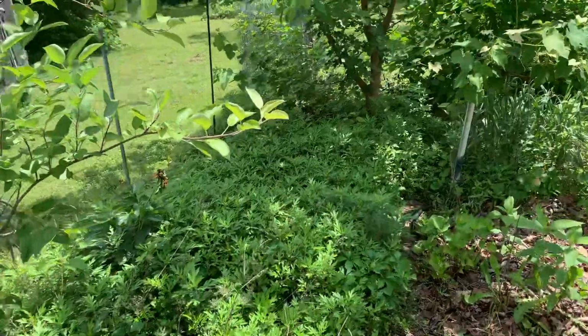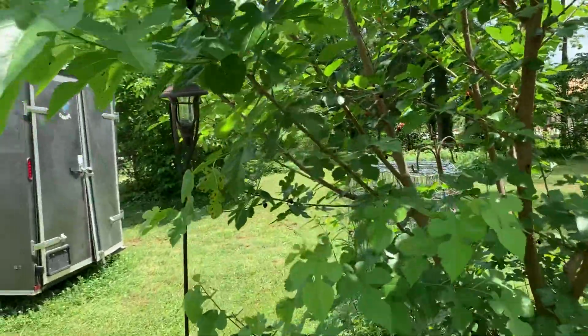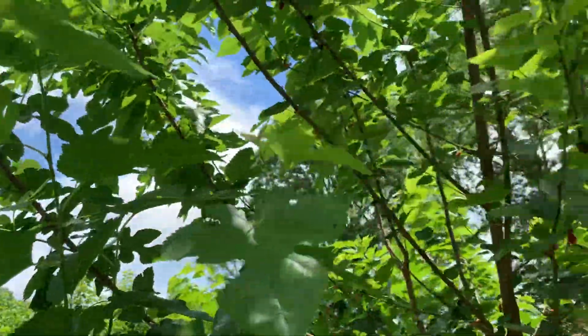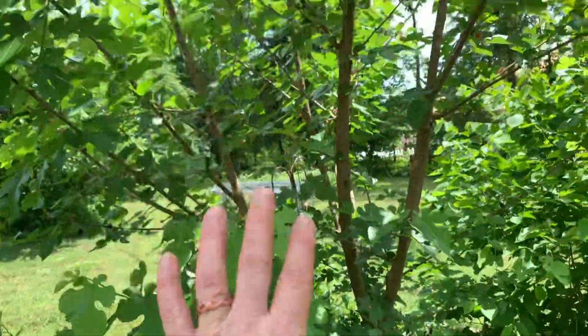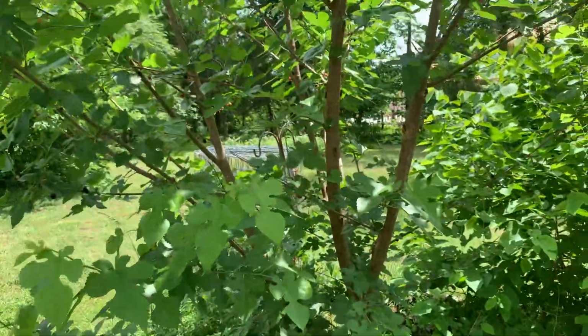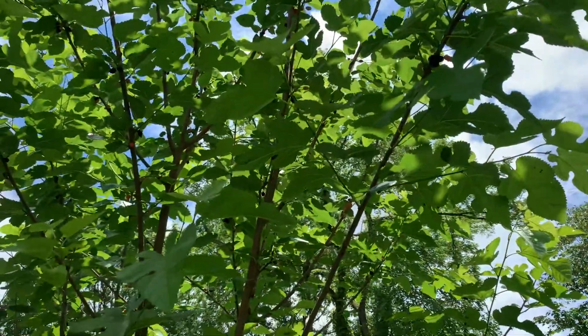So one of our joys this week has been the mulberries going to fruit. What I've been doing is laying a cloth down, not under this one because these guys are so much in the way, but I've been laying a cloth down underneath, and then you shake them and they just fall right out.